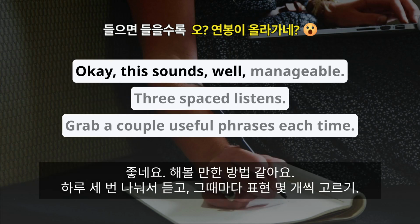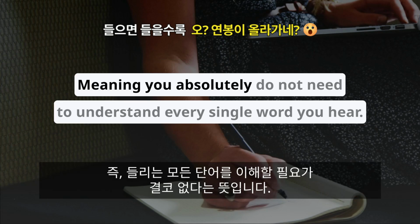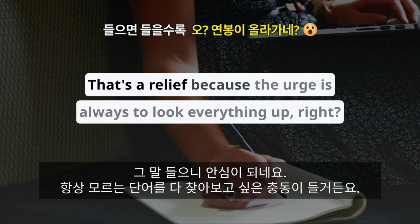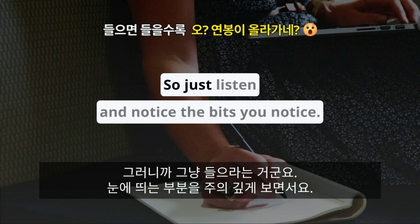Okay, this sounds manageable. 3 spaced listens, grab a couple useful phrases each time. What's the final piece of advice? It's crucial, actually. It's basically trust the process and don't panic. Don't panic. Meaning? Meaning you absolutely do not need to understand every single word you hear. Not on the first listen, maybe not even on the third. That's a relief, because the urge is always to look everything up, right? It is. But this method says resist that urge. Don't get bogged down in constant note-taking or dictionary checks. So just listen and notice the bits you notice.